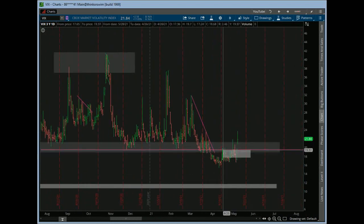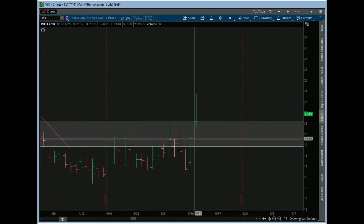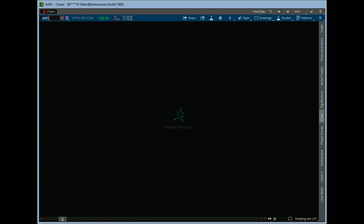So today was the first day of real volatility. Yesterday got things going, it kicked it off, right? But today was the first day where we actually saw some volatile action really affect things, which gave us some fast moves today, which is pretty fun. So good stuff there. Let's take a look at Apple and see how that behaved here today.